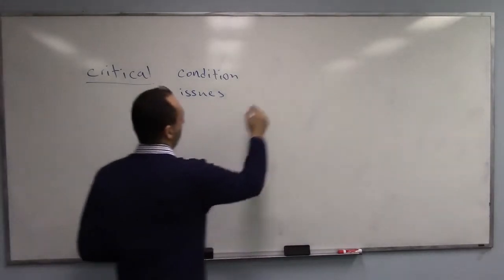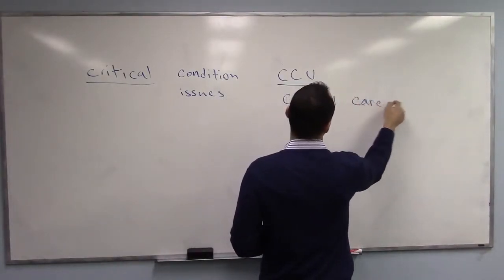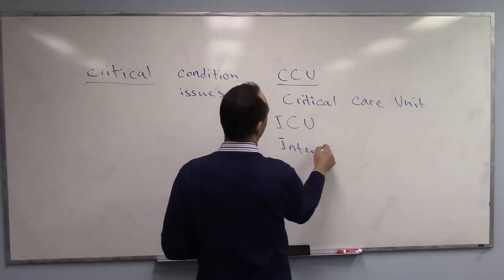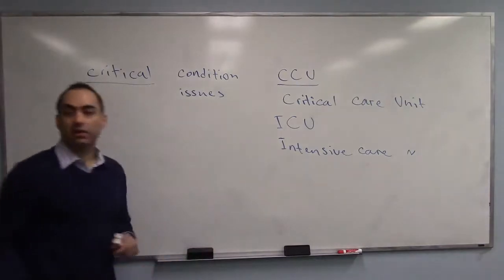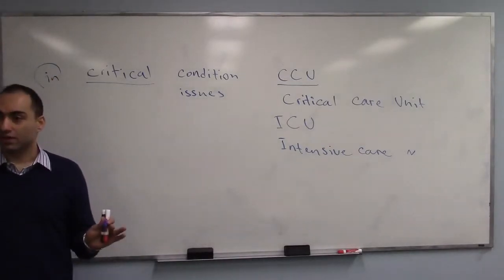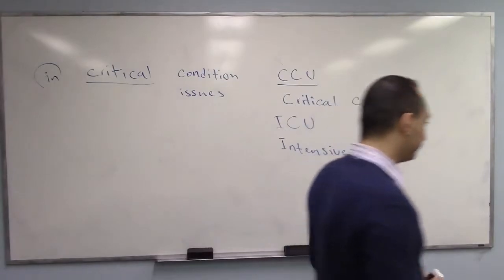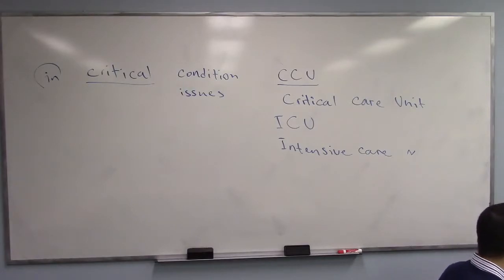Also, what is CCU in a hospital? Critical care units, right? And we have ICU, that's intensive care units, right? So if it's critical care, if somebody's wounded and is in critical condition, to be in critical condition means it's a serious injury and the patient may even die. So if somebody's in critical condition, they say, the patient is in critical condition. So he got in an accident, he's now in hospital and he's in critical condition.